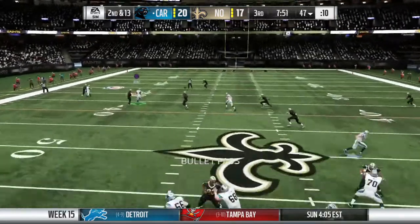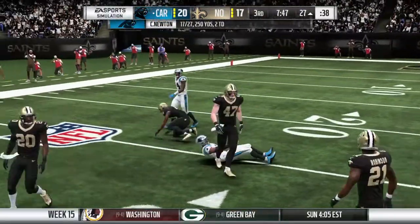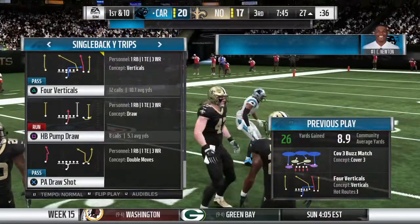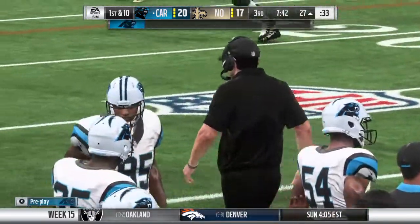Newton now on second down. Looking left side and he's got a man. That's right. And he'll go down, but not before getting this inside the 30. A good pickup there, 26 yards.